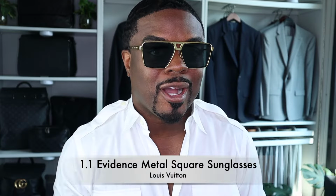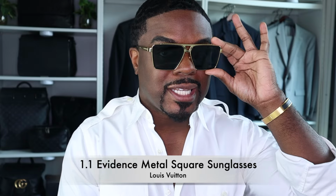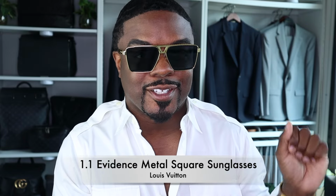And you guys, I picked up the 1.1 metal rectangular aviator sunglasses. Whew, okay. You guys already know, we gotta have a flex break.